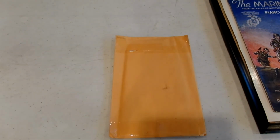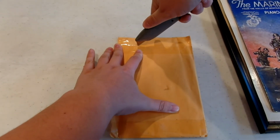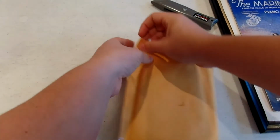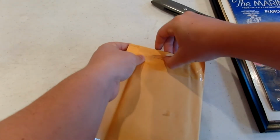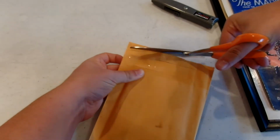And the last part of this unboxing here, this one did not have instructions to cut open that one side. So we're just going to use an X-Acto knife and hope for the best. Actually, no, yeah, we're going to cut this one too. It's going to be one of those days.